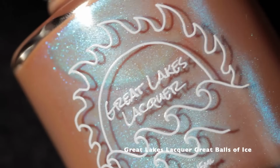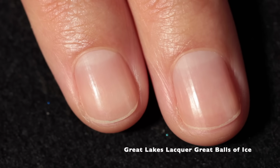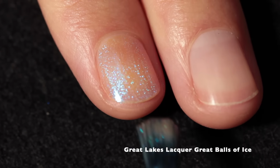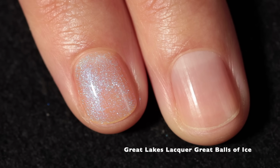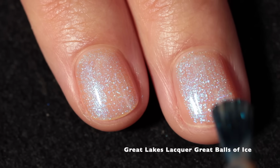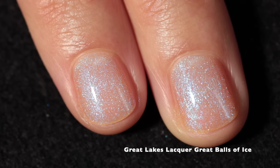Now we're going to look at Great Lakes Lacquer Great Balls of Ice. And this one is a sandy brown featuring a shimmer that shifts through aqua, blue, and purple pink. Mariah was inspired by ice ball formations that happen on the shores of Lake Michigan.